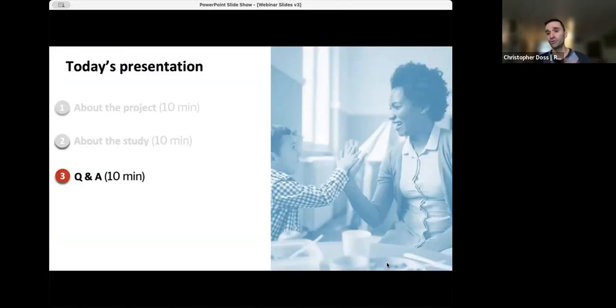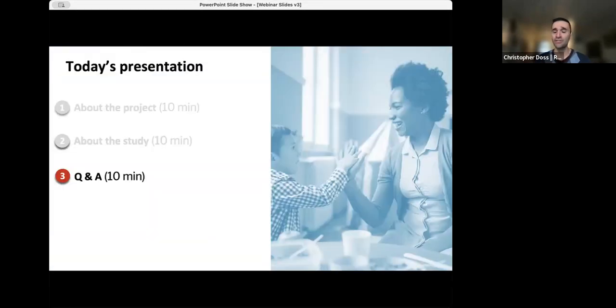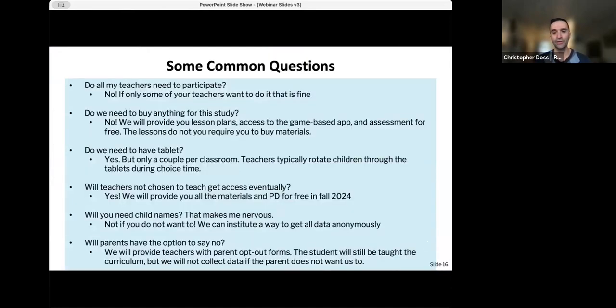And then each building, whether you teach the assessment or not, this one would be $100. And so we'll leave it at that. I think we have some sample Q&As too we can put on the board. So here are some things that we thought might be common questions, and then we can open it up to you guys.